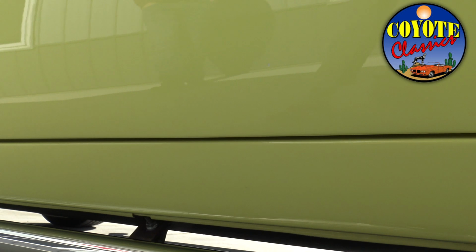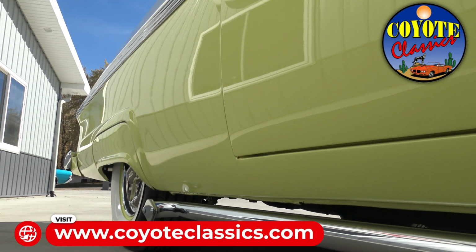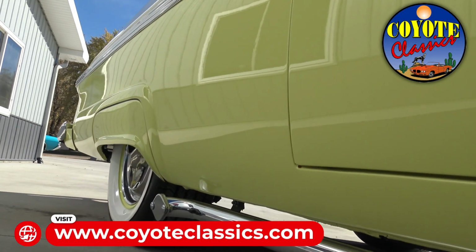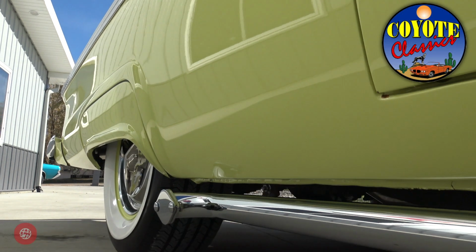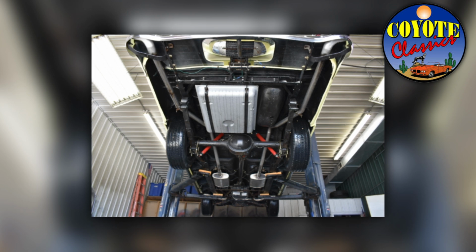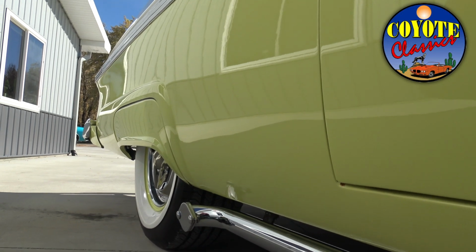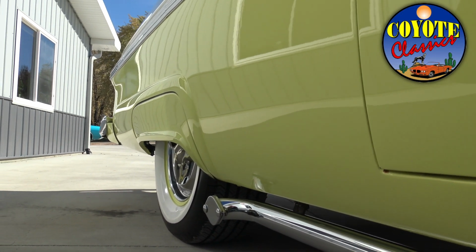As we look at the bottom of the car, floors, frame, everything is super clean. Go to our website, coyoteclassics.com, and the restoration pretty much started with a rust-free car, guys. There will be a lot of photo documentation in that album that shows how solid the car was. Plus, he made a lot of comments and wrote down in the book, rust-free fender, and so on, throughout the whole car.